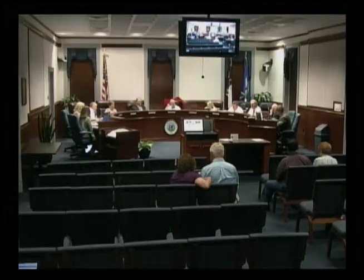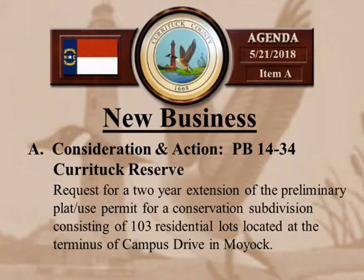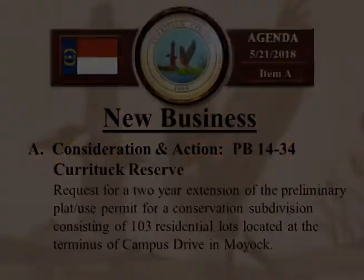Moving on to new business, consideration and action, PB 14-34, Currituck Reserve, a request for a 2-year extension of the preliminary plat use permit for a conservation subdivision consisting of 103 residential lots located at the terminus of Campus Drive in Moyock. I'll hand it over to Ms. LaCicero. Thank you, Mr. Chairman.